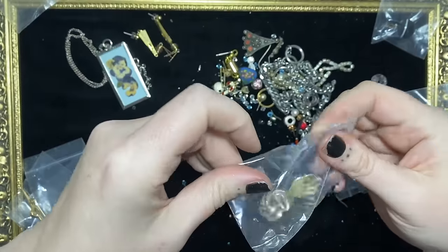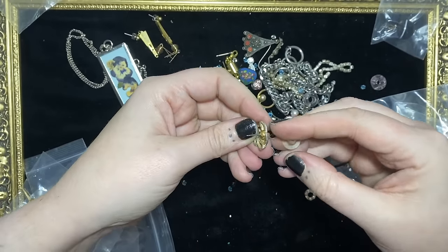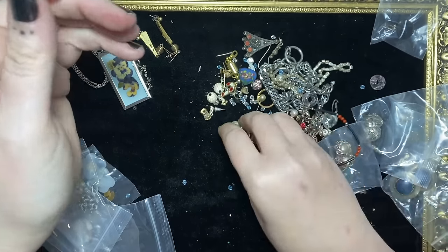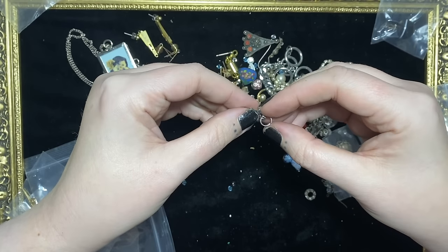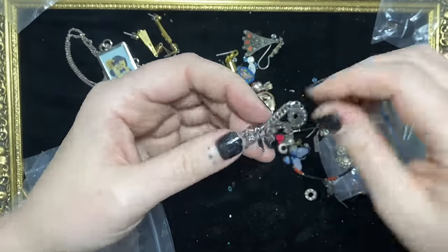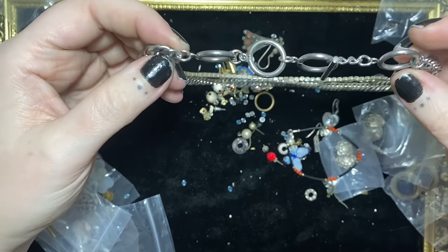Are you going to be silver? Come on. Oh god, that hasn't been taken off in ages. Hard to tell. I don't think so though. Put them in vintage. A little dragonfly, just a little charm. Put that in broken. I know Andrea said that she wanted a dragonfly, but a proper one. That was a bit small.